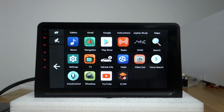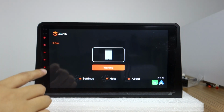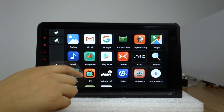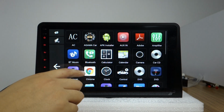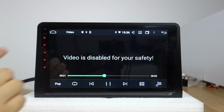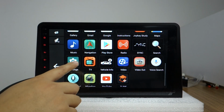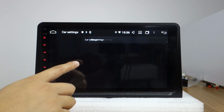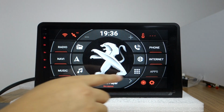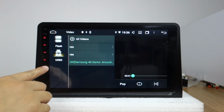Okay. This is the link for Android Auto and Apple CarPlay. And video disabled for your safety. You need to set it in the settings. Focus on video.